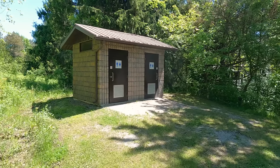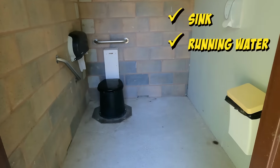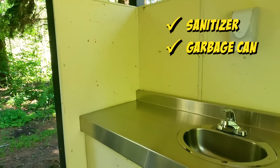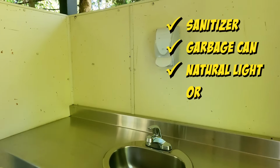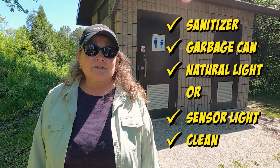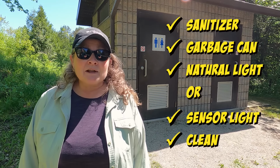They either have a sink with running water and soap, or just hand sanitizer in the stall. There's a receptacle. Some just have natural light, and some have sensor lights. Seem quite clean, but it's still the beginning of the season. It hasn't been busy. They do have a little bit of a smell, but most of them do anyways. I'm gonna rate these a flower.